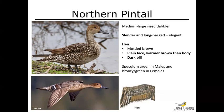Also has that kind of slender, long-necked look to it. Overall, mottled brown, like all of our dabbling hens, but she's going to have a very plain face. And what always stands out for me is the warmer tones on the face compared to the rest of the body. You can really see it in this one in flight here.